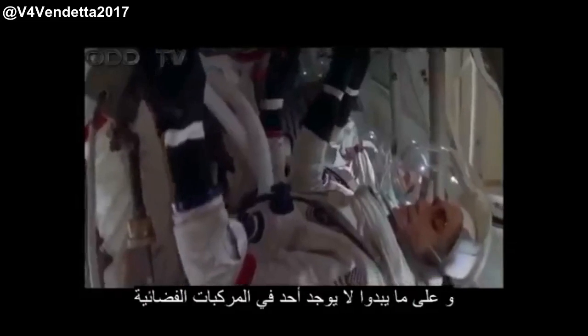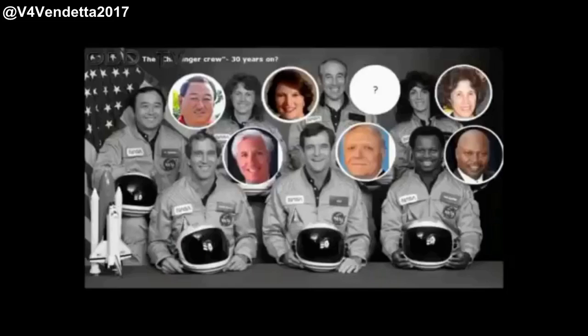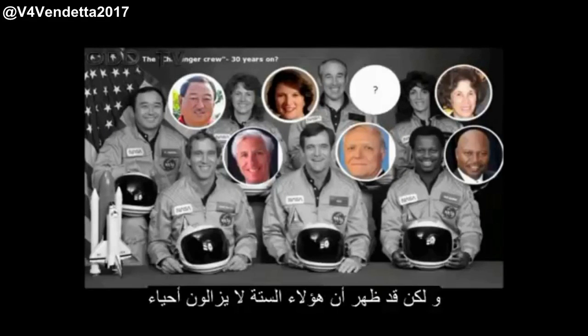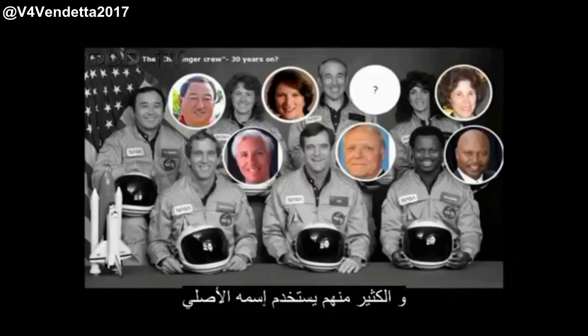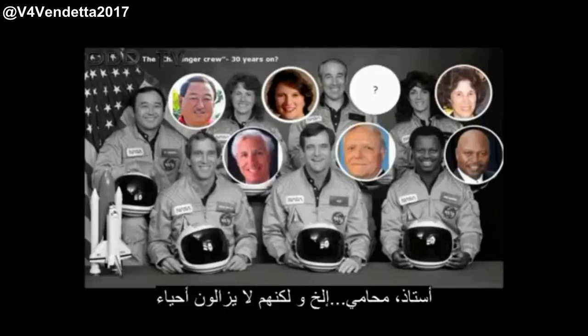And it seems that nobody's ever on the space shuttle. And the proof of that is the Challenger disaster. In, I believe, 1986, the Challenger exploded just after takeoff and killed 7 astronauts. But it turns out that 6 of the astronauts are still alive, and most of them are using their original names. And you can find pictures of them. They're using the same names, and they're doing ordinary jobs now. Teachers, lecturers, lawyers, whatever. But they're still alive.